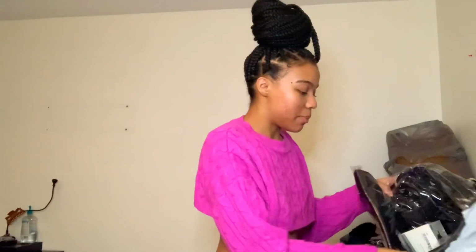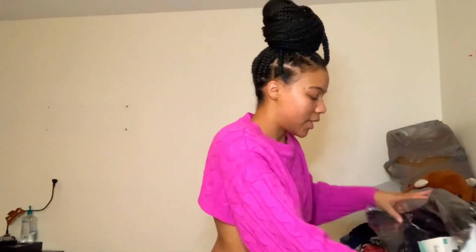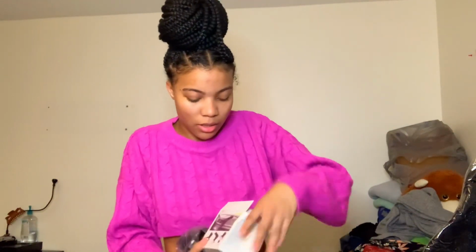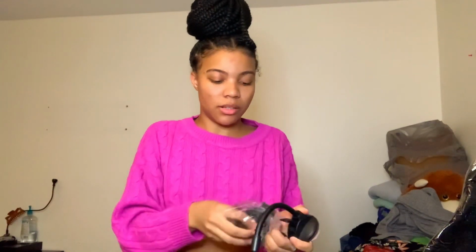Ooh, so big. Oh, that's another little thing. So I got this. It's basically something that you put on a car, so you can film videos. It's like a car phone holder. Basically, I better not lose this box. Hold on, let me see it. Oh, it's flexible. That's good, but it's so tight. Okay, this is good. It's strong. That's the good part about it.